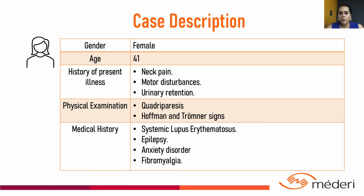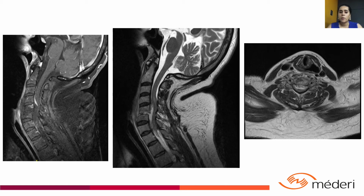A 41-year-old female with a medical history of systemic lupus erythematosus, epilepsy, anxiety disorder, and fibromyalgia came to our emergency department. She complained of 10 hours of neck pain, motor disturbance, and urinary retention. The neurological examination revealed severe quadriparesis, Hoffmann, and Tromner signs. An MRI with contrast showed retrolisthesis of C5, signs of spondylodiscitis at C5 and C6 levels, conditioning spinal stenosis and compressive myelopathy. In addition, an epidural abscess at C5 and C6 level was visualized.